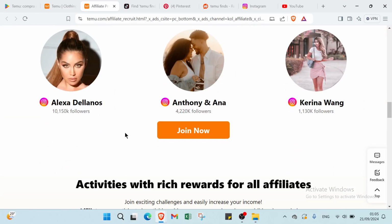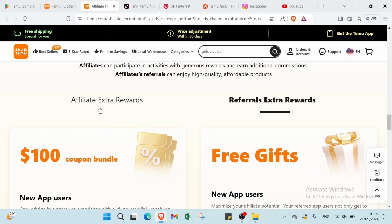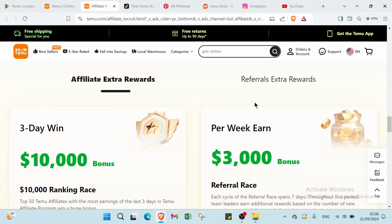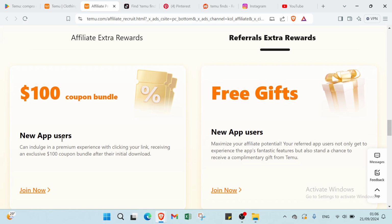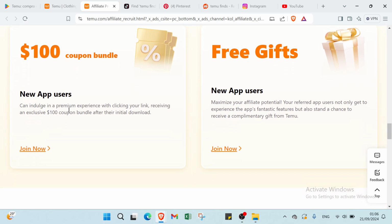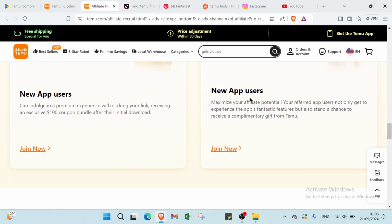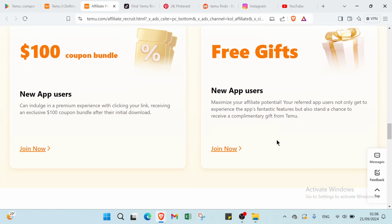And if you scroll down, we have over 300,000 people who have joined, and also affiliate extra rewards, and you can see the weekly earnings here. If you click on referral extra rewards, you have a $100 coupon bundle. New app users can enjoy a premium experience by clicking your link, receiving an exclusive $100 coupon bundle after their initial download. Then you have your new app users. Maximize your affiliate potential. Your referred app users not only get to experience the app's fantastic features but also stand a chance to receive a complimentary gift from Temu.